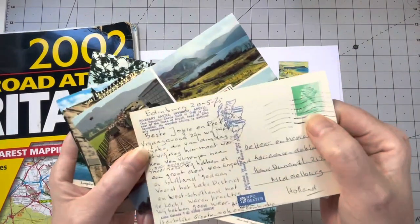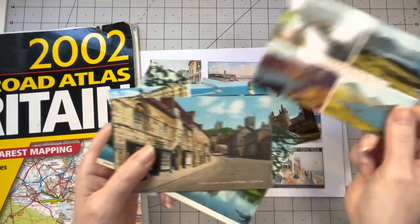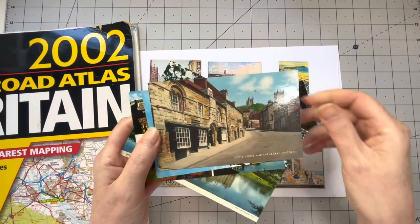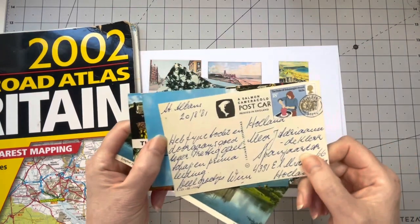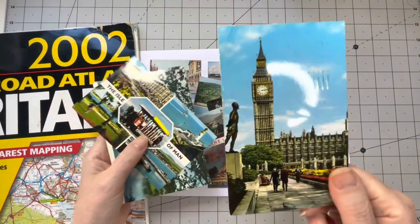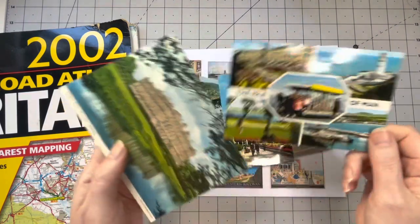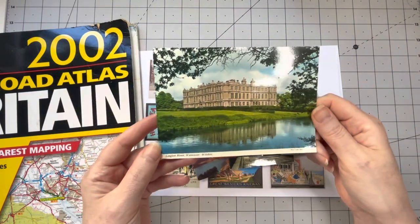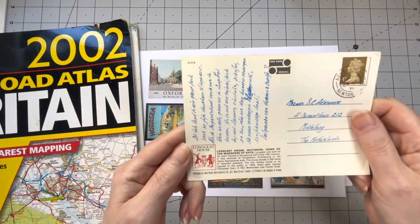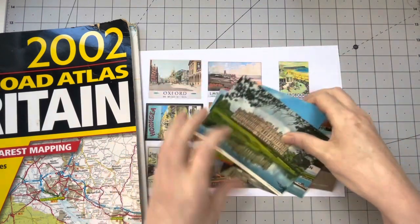But it has a beautiful queen on it, so I know it's from England. The Lake District. This is the Jewry House Cathedral from Lincoln. Printed in England, so don't know. Big Ben, that's probably London. The Isle of Man. And this is from Wiltshire. I don't know everything in the UK, but you know, some of the postcards.